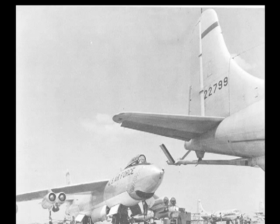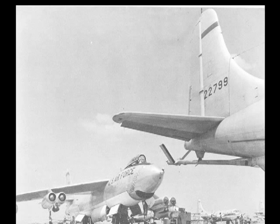As I noted, it was a very advanced design. It is still quite an elegant aircraft today. We're looking at it parked behind a KC-97. As you know, little has changed from the refueling practices with the Nebraska Air National Guard tankers today. Essentially, if you look further back, you see the flight line goes quite a ways back into the distance.